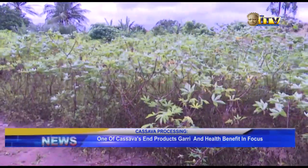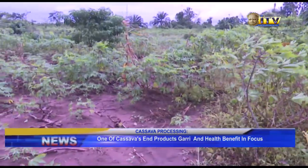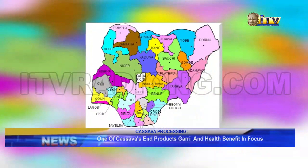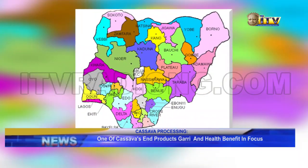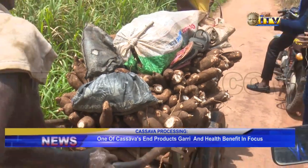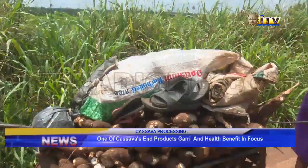Cassava's ability to grow well in poor soils and withstand drought make it an ideal crop to cultivate in places where other crops struggle. Nigeria is the world's largest producer of cassava, and the crop thrives in its soils. Cassava is said to be the third largest source of food carbohydrates in the tropics after rice and maize.